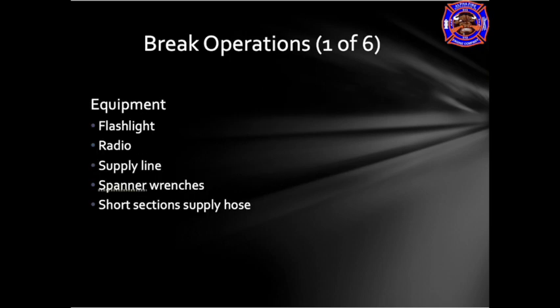The equipment for the brake firefighter. You're going to need a flashlight, a radio, the supply line, spanner wrenches, and short sections of supply hose. For daylight operations, you may not need the flashlight, though I still recommend you have a flashlight on you at all times. Again, the radio may not be a necessary piece of equipment for the brake firefighter because you're doing face-to-face verbal communications with the driver operator. But again, we recommend all firefighters on the scene have a radio with them. So still, flashlight, radio, take them with you.